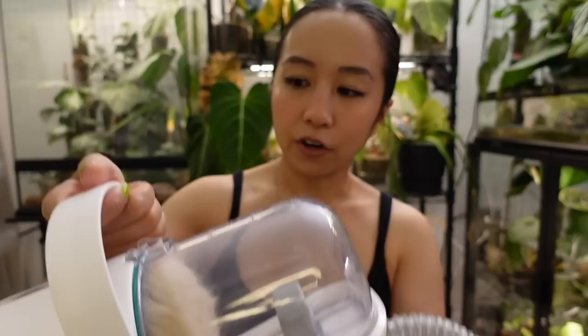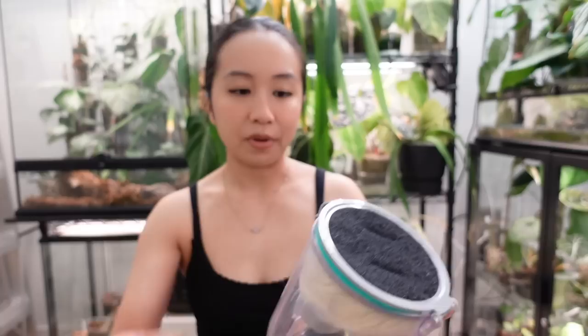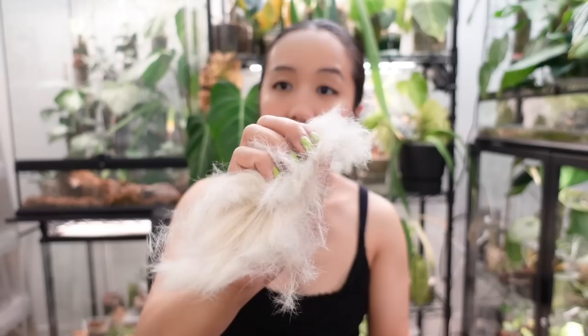I wanna take it out, but I don't really want fur everywhere, but I kinda wanna show you how much is in here. I've never actually unclipped this before. Oh, wow, that was easy. And then I think you just unclip it here. So all of this would have ended up somewhere in my apartment. Whoa, look at all of this fur.